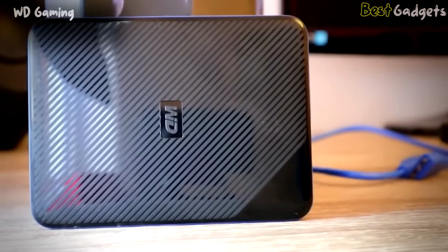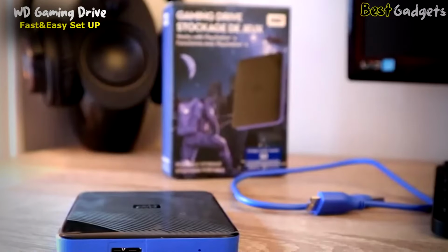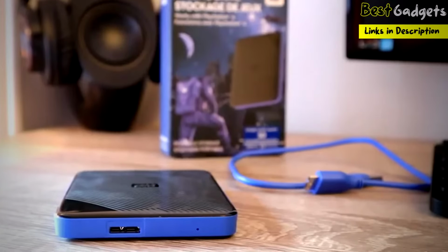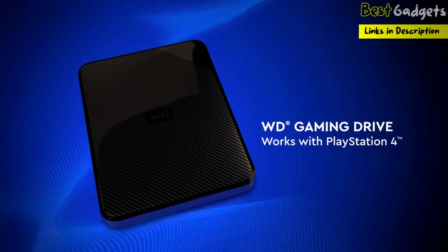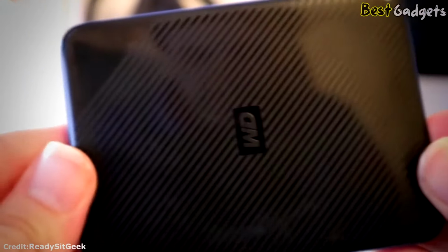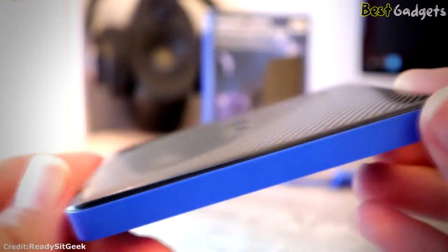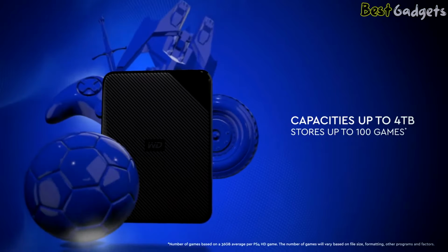Number 4. Western Digital Gaming Drive. It is priced at $65 for the 2 terabytes model and $100 for the 4 terabytes. It is compatible with Sony PlayStation 4 and PlayStation 4 Pro consoles with firmware 4.50 or later. This requires reformatting via the console for use as game storage. May require reformatting for other devices. Capacities up to 4 terabytes, stores up to 100 games.